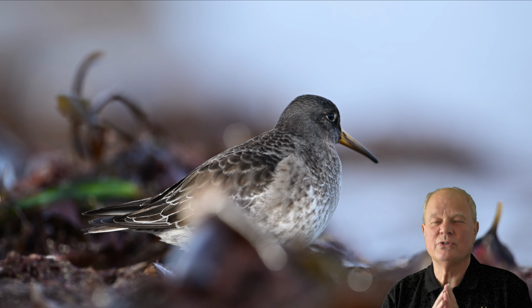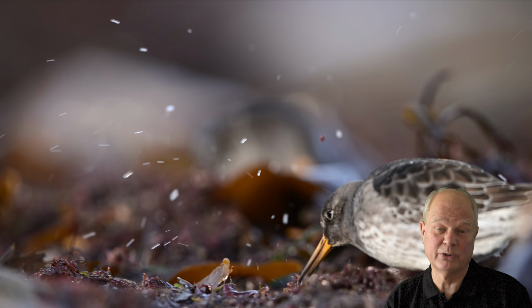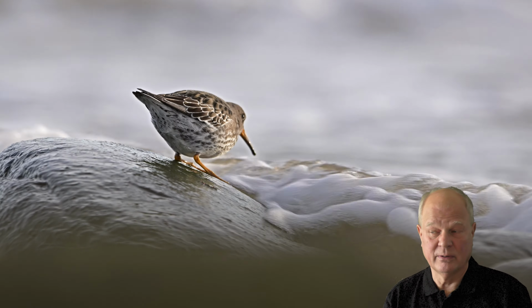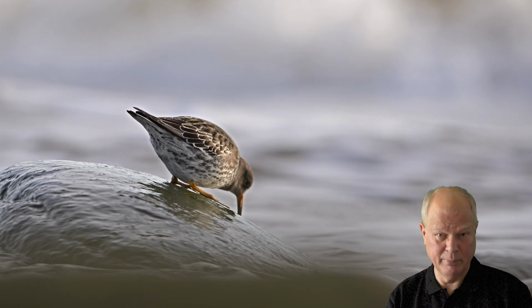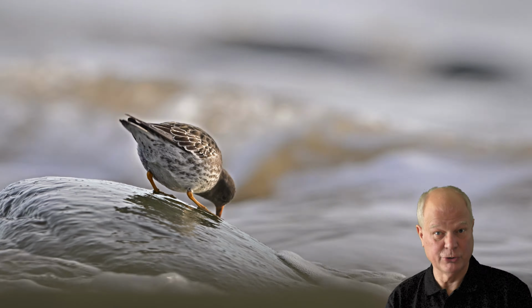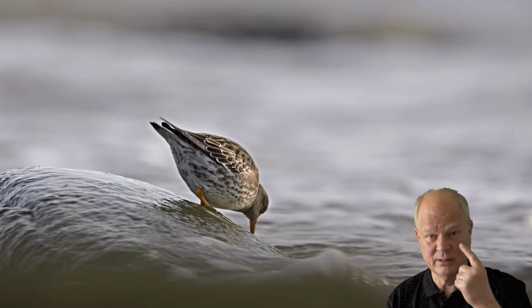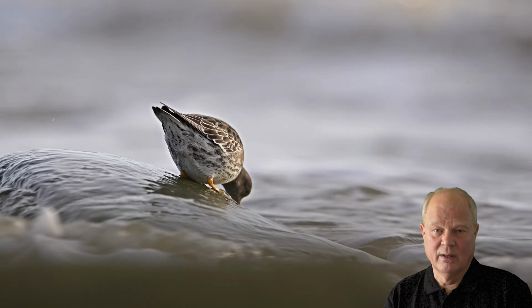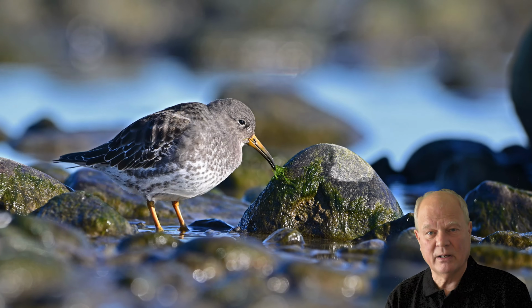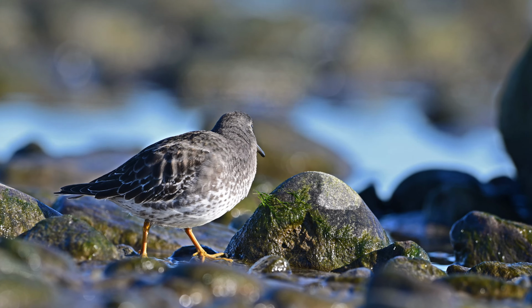It will be very fun to see how the Nikon Z9 works with these fast birds when they're flying towards you. I have tested before, not with the purple sandpiper, but with bigger birds like common buzzard and red kites and so on, birds of prey, and it works absolutely perfect. The focus is actually always on the eye. But now it's a small bird. Yes, we will see what's happening. So join me and I will show you pictures and movies from this session.